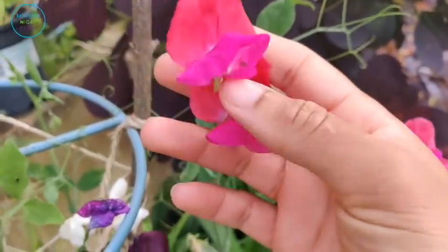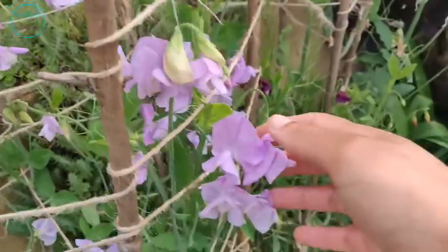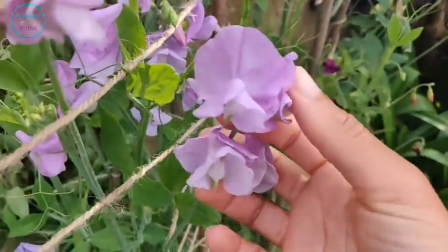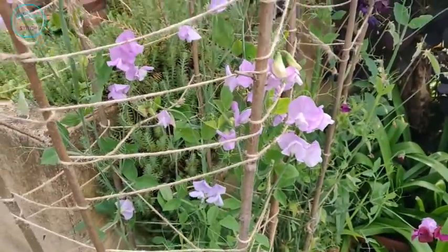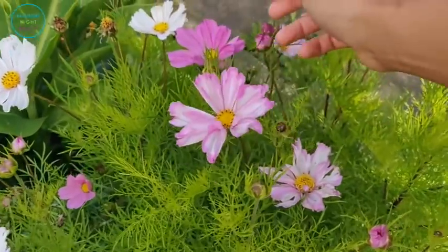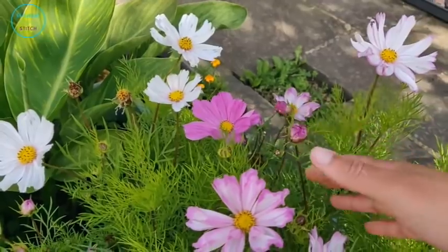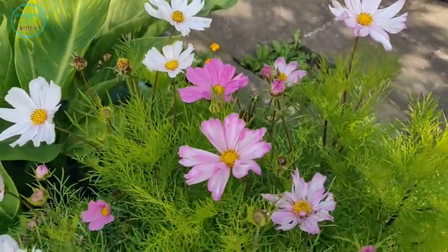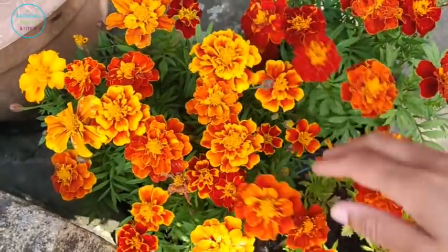Flower of the month, sweet peas. So this is another flower of the month for me. I love these. And these pots of marigolds.